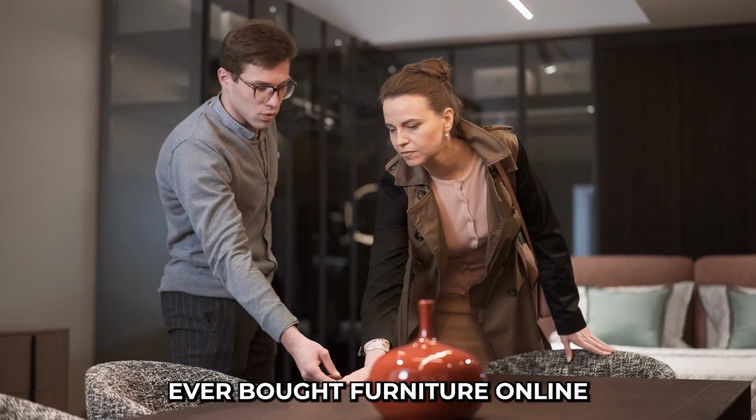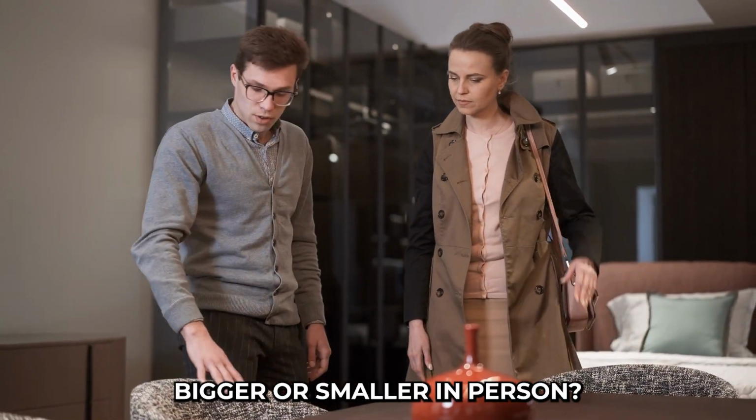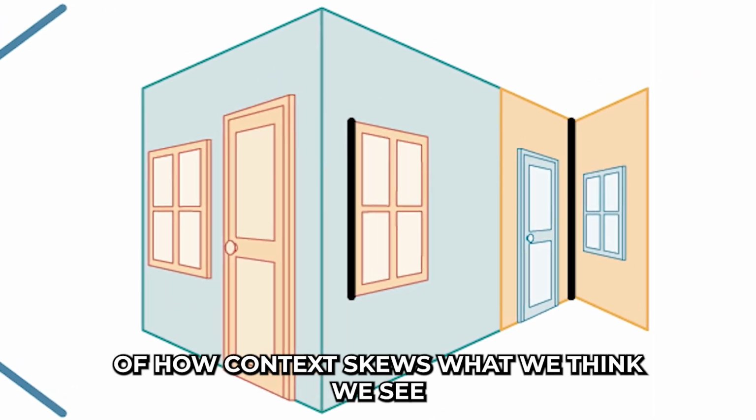Ever bought furniture online and been shocked by how it looked way bigger or smaller in person? That's Muller-Lyer messing with your perception. It's a perfect example of how context skews what we think we see.